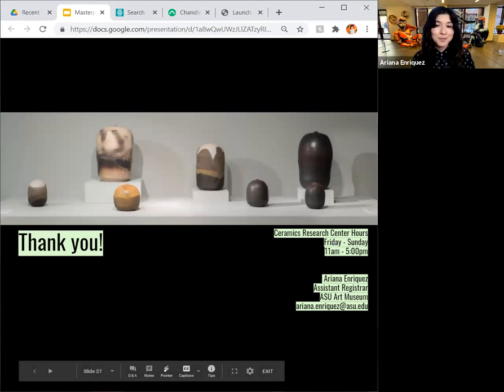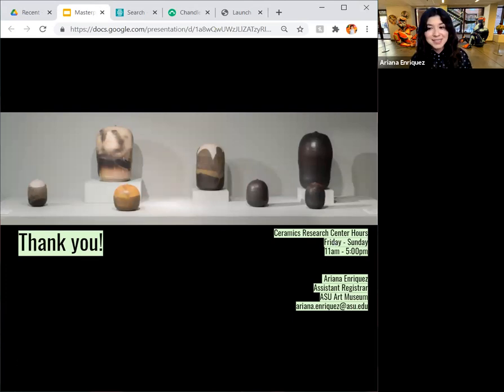Behind the scenes of collections management always involves diverse tasks that keep you on your toes. I hope that the next time you visit a museum, you can consider all of the collaborative behind the scenes work that goes into making an exhibition happen and what goes into caring for the permanent collection so that it can continue to be viewed and enjoyed by many people for years and years to come.